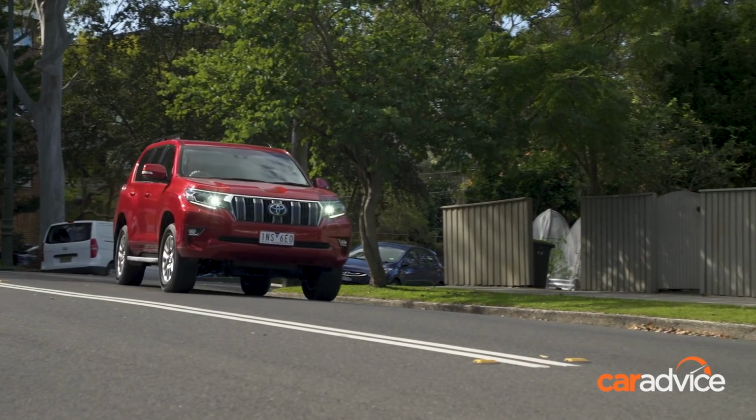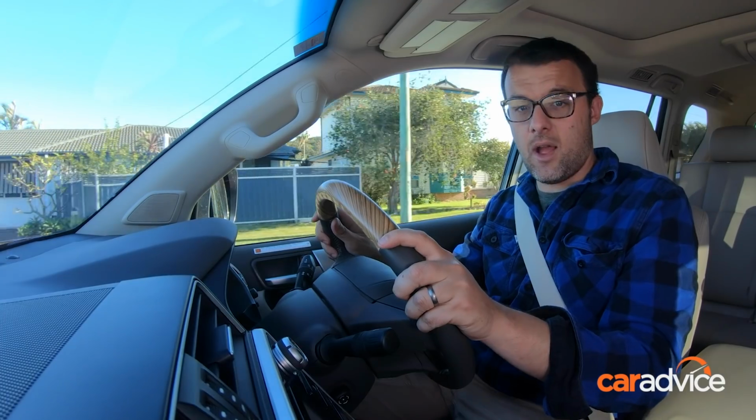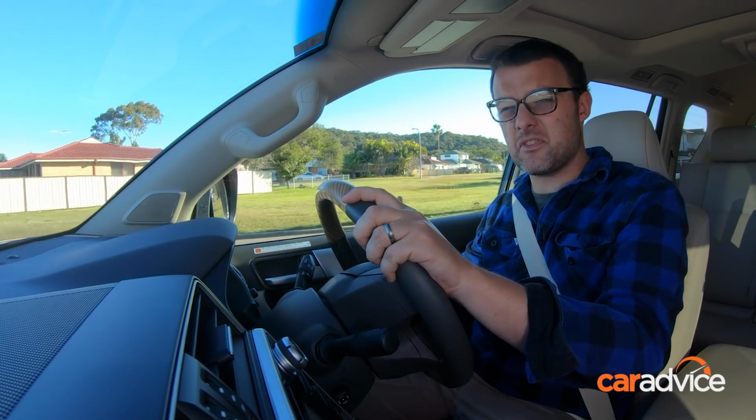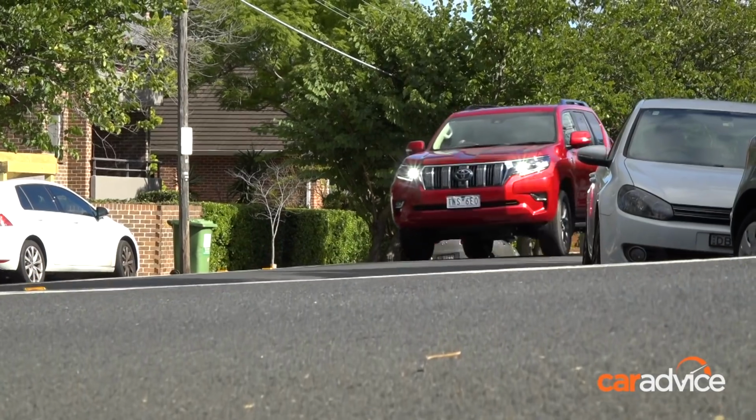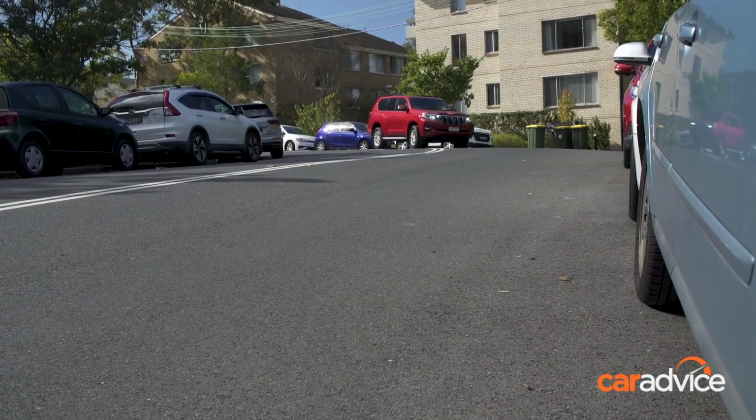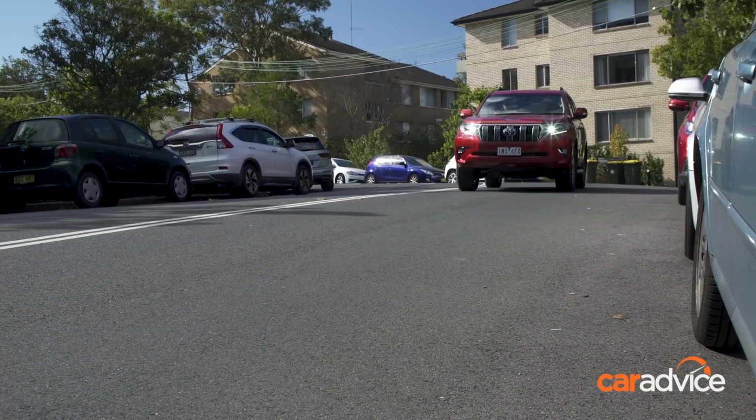The 2.8 litre diesel in this Prado is shared with the Hilux and Fortuner. It's not an overwhelmingly powerful engine, but I suppose it's got enough power most of the time. And it is reasonably refined as well. And this gearbox, quite a good unit. You never really catch it napping. It seems to pick the right gear most of the time.